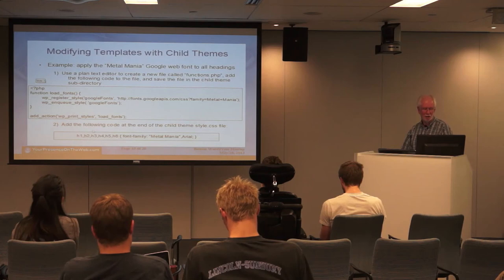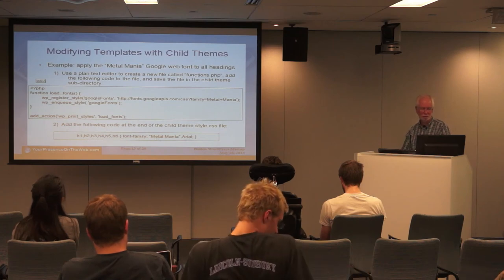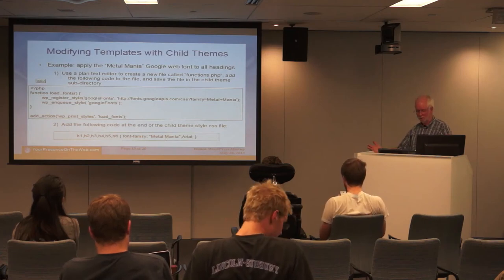And then I added the following code at the end of the style.css file, which we saw when we were actually looking at the code. So you assign the font family Mental Mania, which has been loaded via the functions up here, and voila.